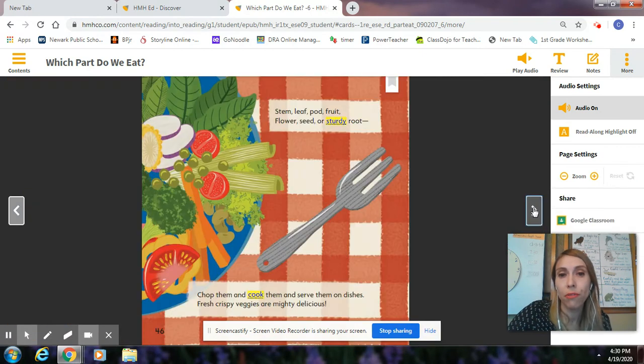Stem, leaf, pod, fruit, flower, seed, or sturdy root. Chop them and cook them and serve them on dishes. Fresh, crispy veggies are mighty delicious.